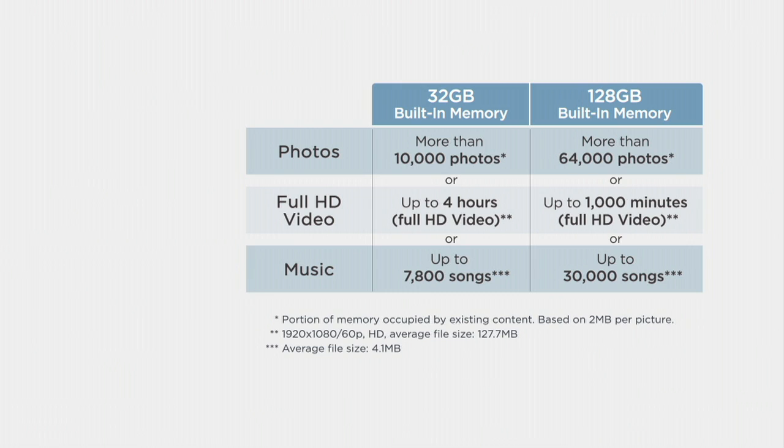And this gives you a great snapshot of what 32 and 128 does for you. For 32, I always think of my mom. My mom has an iPad, and 32 gigabytes is what she has, and it's perfect for her. Look at that, more than 10,000 photos, up to 7,800 songs. But I want to draw your attention to that middle bar where it says full high definition video. With 32 gigabytes, you have up to 4 hours of video. Up to 4 hours, and that's it.